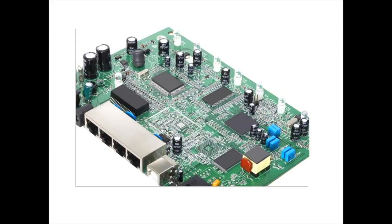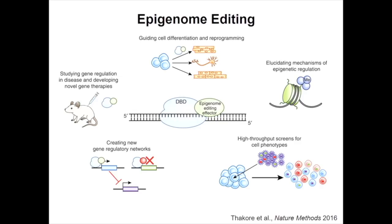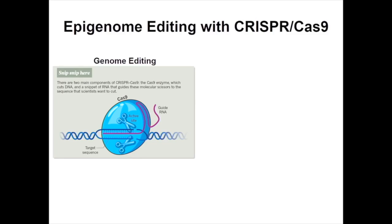And so we've been working on developing those tools, and also on a variety of applications for how we would use them as we develop them. I'm going to highlight a couple of the tools that we've developed and then talk about some of the applications we're using them in, in areas like disease modeling, cell programming, and gene therapy.